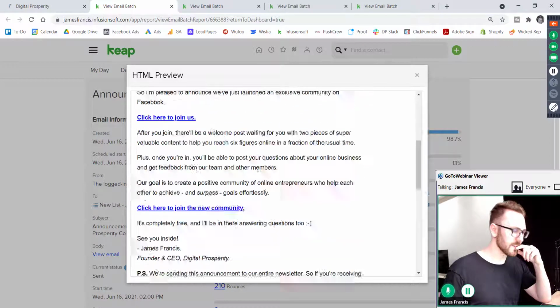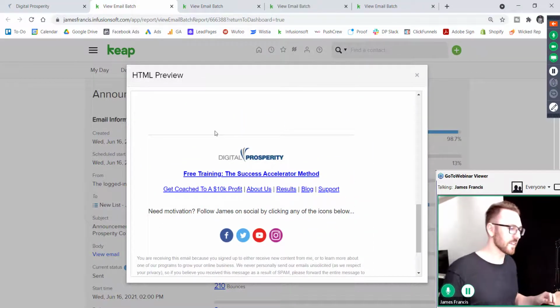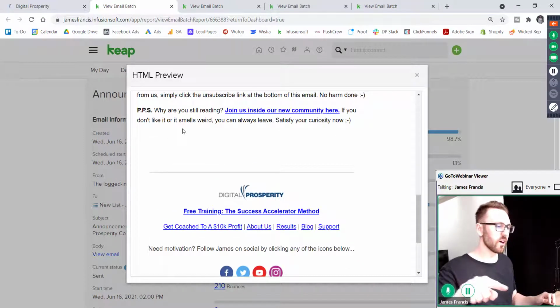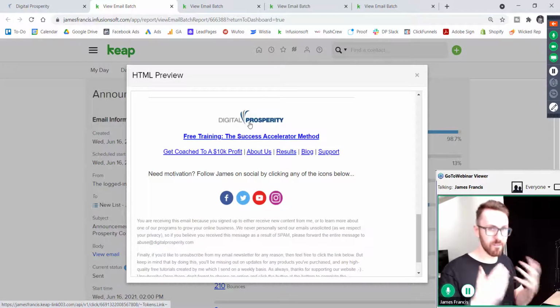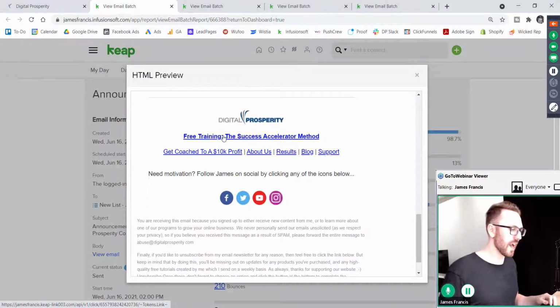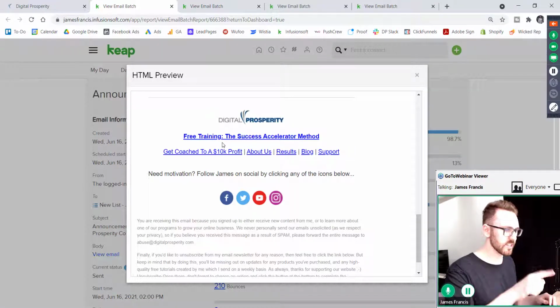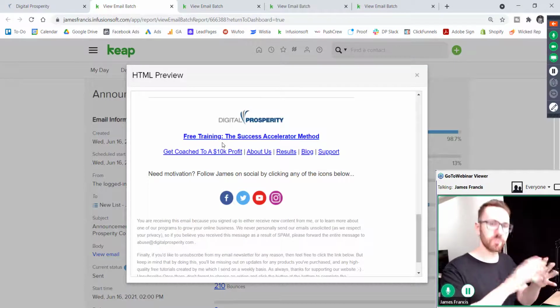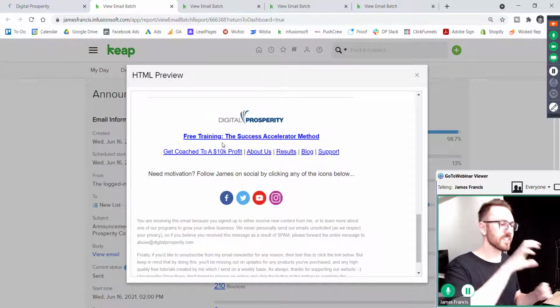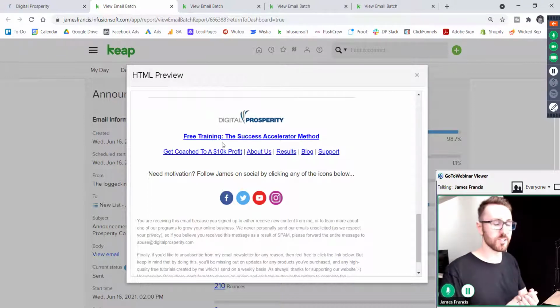So that's that. One thing you might notice at the bottom of every email I send is this little section here. We have a horizontal line, which will typically stop the scroll. And then we have our company logo for that branding thing, which by the way is linked to our website. And then we have a few links over here. So, free training, the Success Accelerator method. Now, I would recommend, if you don't already do this, adding in this little footer section, because it increases the amount of eyeballs on the core focuses of your business, all right?